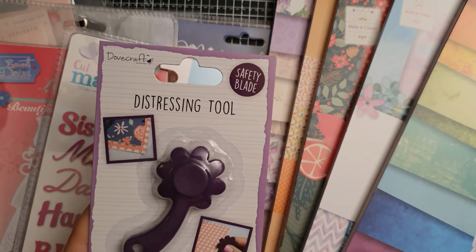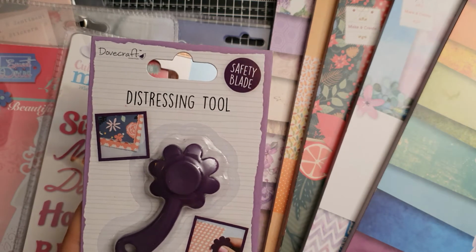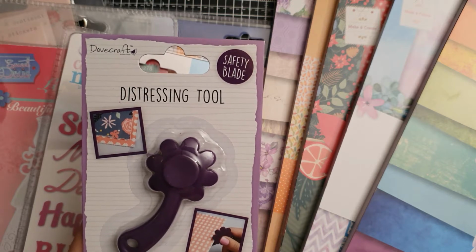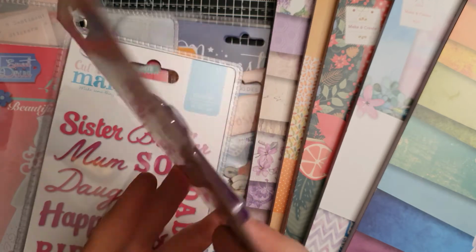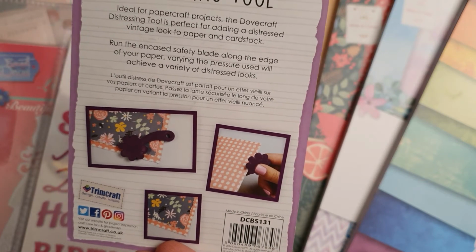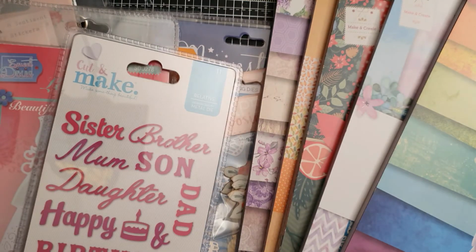So I picked up a distressing tool. I had been eyeing this and comparing it to the Sizzix one that Tim Holtz has, but I went with this because it's so much cheaper, and yeah, it's a distressing tool. It distresses the sides of paper to get that vintage look that I like. If this is not good, I might just buy the Sizzix one, but for now I'm going with the cheapy one because it's cheaper.